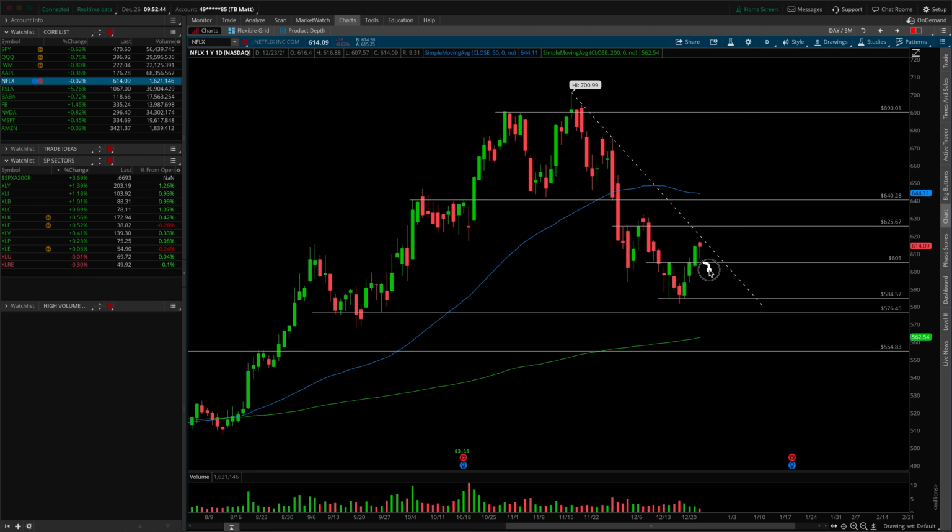Again, on a break of 605, that to me looks like the likely scenario continuing this bearish downturn that we're in. But again, remember, needs to see that confirmation given the hammer candle that printed on Friday. If we take out the high, if we take out the resistance trend line, there is resistance just overhead here at 625. So I'm not sure how much you want to push your luck to the upside in this one.